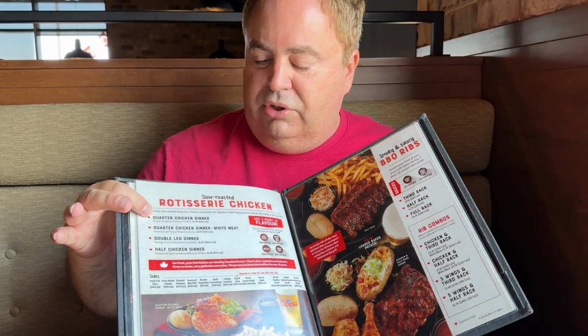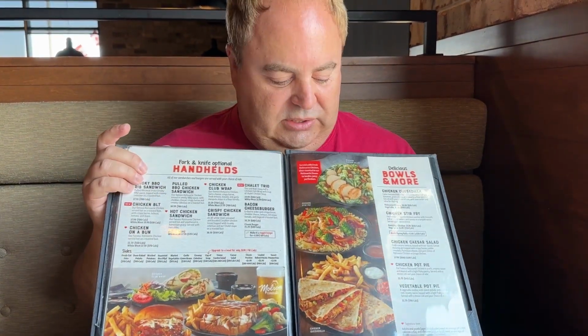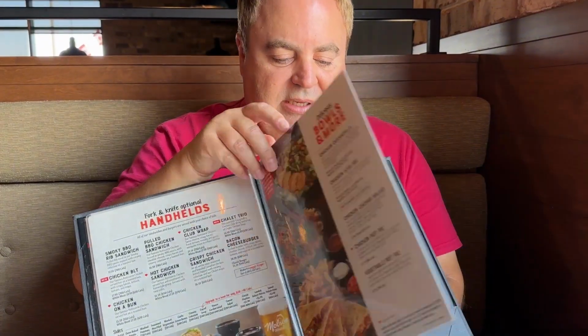So we've got a quarter chicken dinner, which is what we usually get. And that is rotisserie chicken with fries, baked potato, mashed potato, a roll, or you can have whole chicken or double leg. So I'm a traditionalist, so I always get the quarter chicken with french fries. They also have a chalet salad, they have soups, and now they even have quesadillas, which is crazy, and some salads. And then here's some pictures of the yummy chicken.